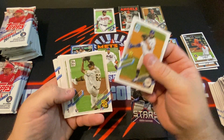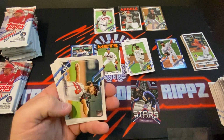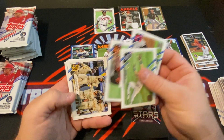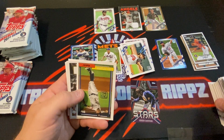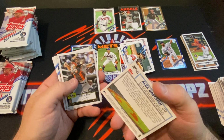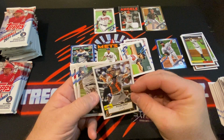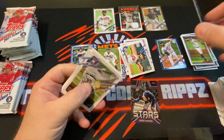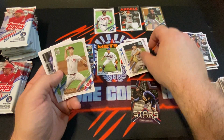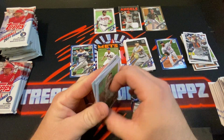All right, Tony Gonsolin, Luis Patino rookie, Brandon Drury, Ian Anderson rookie. And we got the Alex Bregman, 1970s Topps design, the Buster Posey, 52, Brandon Black, Tim Anderson, definitely a good one.